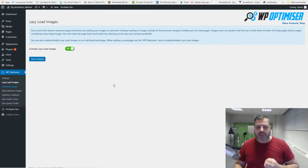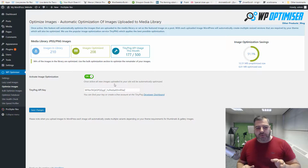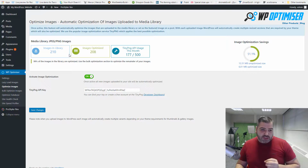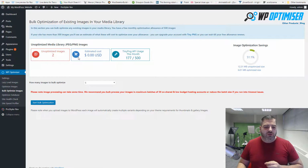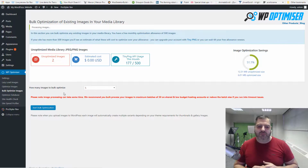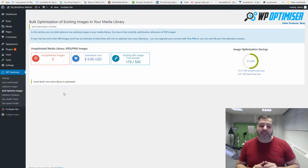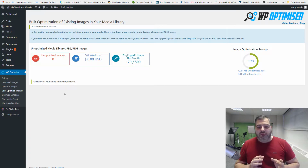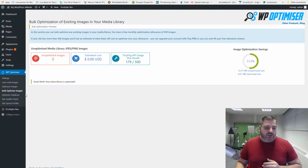Next, we've got Optimize Images. Now, to save time, I've already optimized 208, as you can see, but I've actually got 210 in the library, so I'm going to switch down to bulk optimize images, and I'm just going to do the final 2. So I'll just put 5, start bulk optimization, and this gives you 500 image optimizations every single month. It uses TinyPNG, and you just put your API key in and link it up, and everything's done. Now, you can always use another email to get another API key if you're using it on another website, and then you've got another 500 optimizations. So now we've got all of our images optimized.